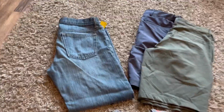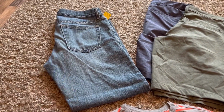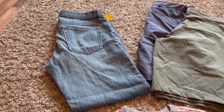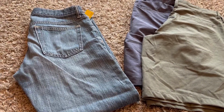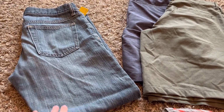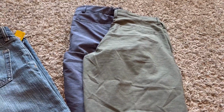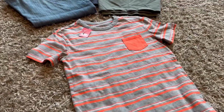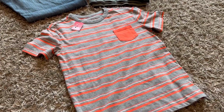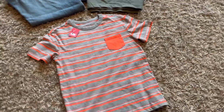So I found a pair of pants for my husband as well as two pairs of shorts. He is like an odd short size, so it's really hard to find him pants. And I was happy to find these. They look loose fit, which he likes. So hopefully those will be a win. These were 10 bucks. Each of these pairs of shorts were 99 cents. And then I got a t-shirt for my son. Again, 99 cents. It's a Target brand and it's in really great shape. So I thought, why not?